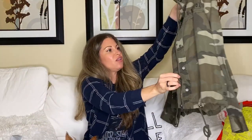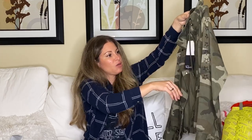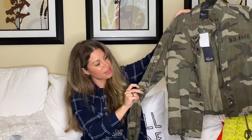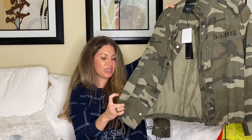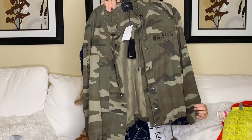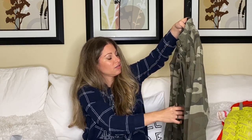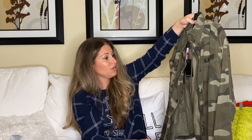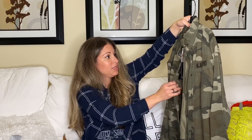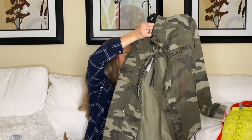Here we have a Rails jacket and it's a size medium utility camo jacket. Oh, this is so cute on. It's got these little stars on the side. Really nice big pockets as well. Super comfortable, really nice material. Soft, but yet very utilitarian. It's perfect for summer, like just to have a light jacket on with anything, but still be casual. This one's so cute that I might just end up keeping this one for myself, but if somebody loves it, then I would be happy to send it their way as well.